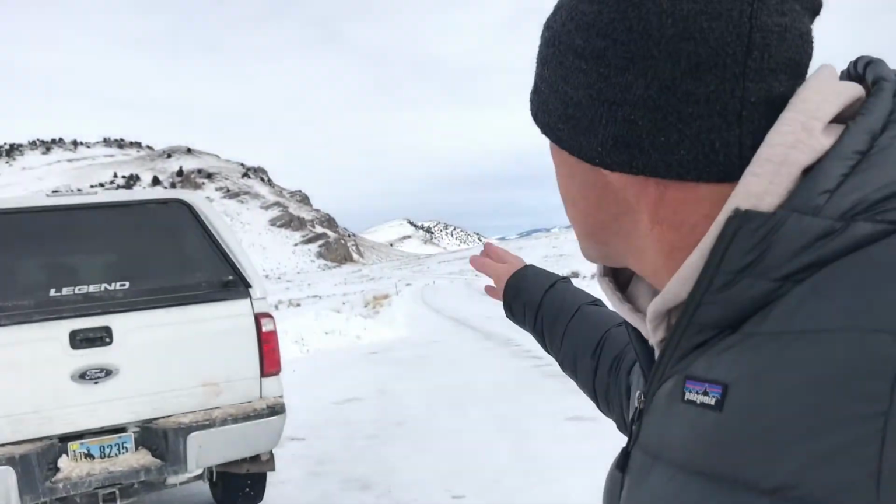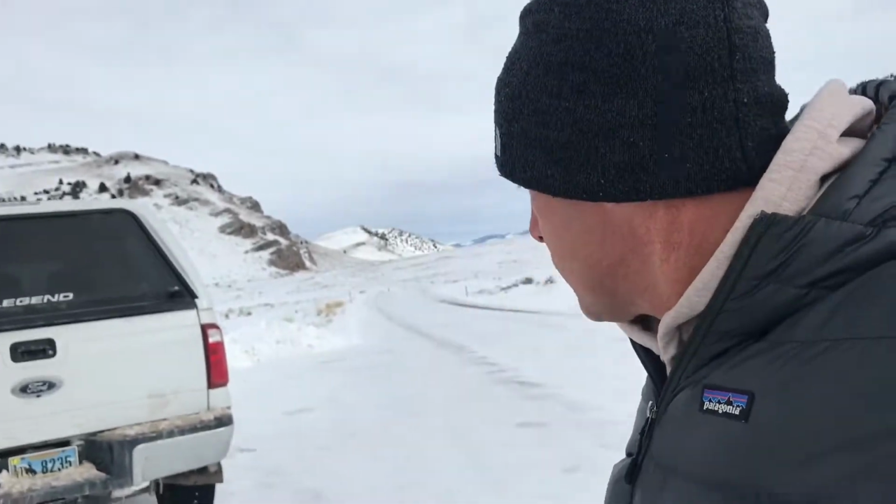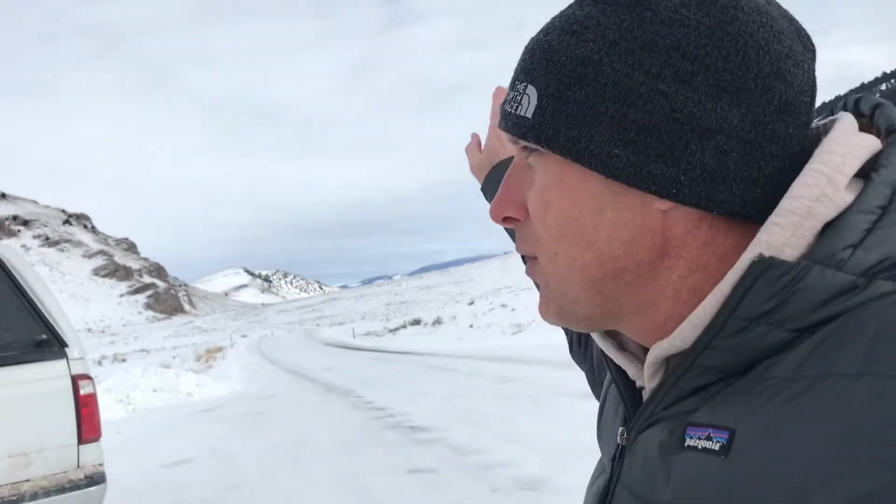I'm gonna hop in the truck and drive up into the refuge here. This road passes through this back side of the refuge because there's some private homes tucked up back in there, and so it's a good way to see the wildlife is to drive in on this road. It's really cold today. It's like 10 degrees, so my hands are freezing just standing out here.